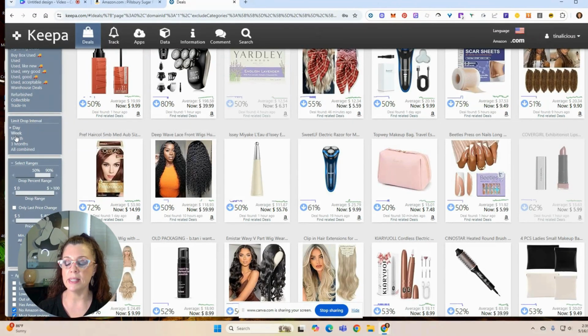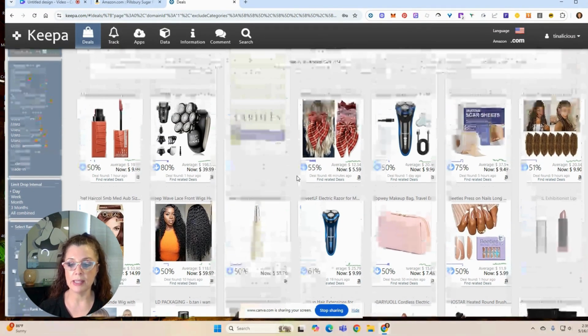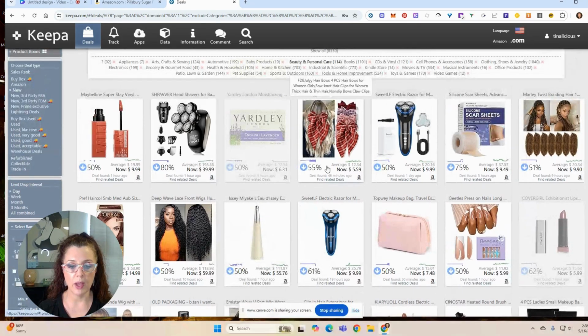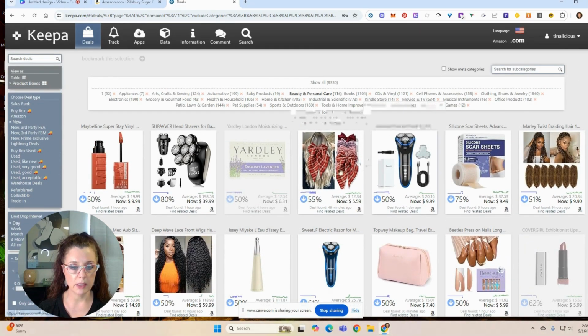You might want to know the day or the week, because you can find sometimes Amazon to Amazon flips here. If you have Keepa, when you hover over the items, the Keepa graph usually kind of pops up. I don't know why it's not doing that now.